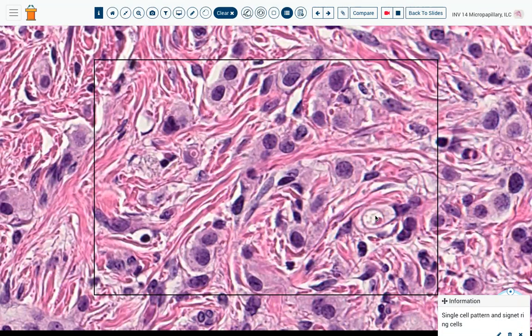So it's not 100%. You can see both types of signet ring cells in both cancers. But certainly if you saw this type of cell in a gastric biopsy, you should at least think about metastatic lobular carcinoma to the breast. And if you make that diagnosis, you will be a pathology star.